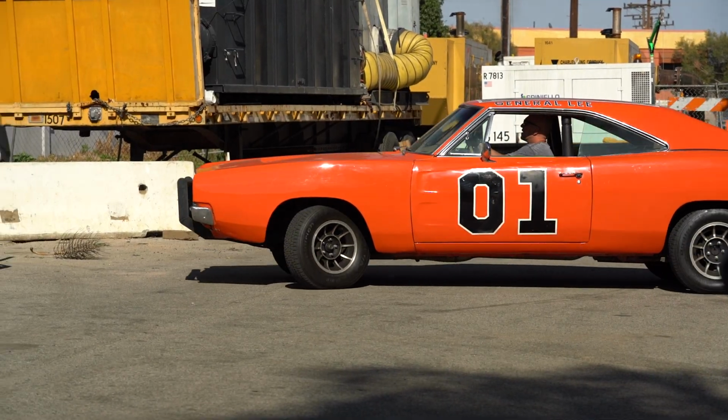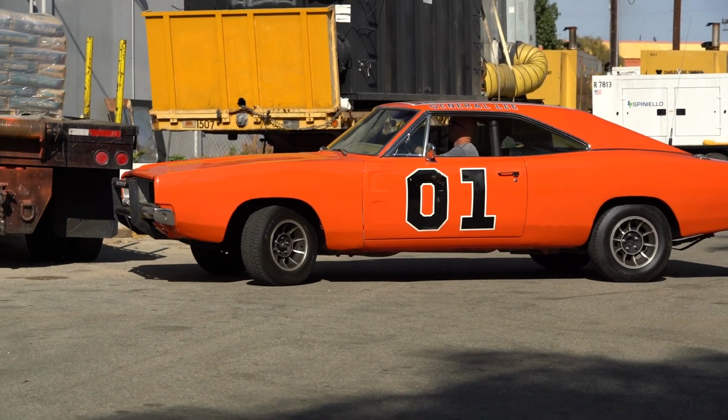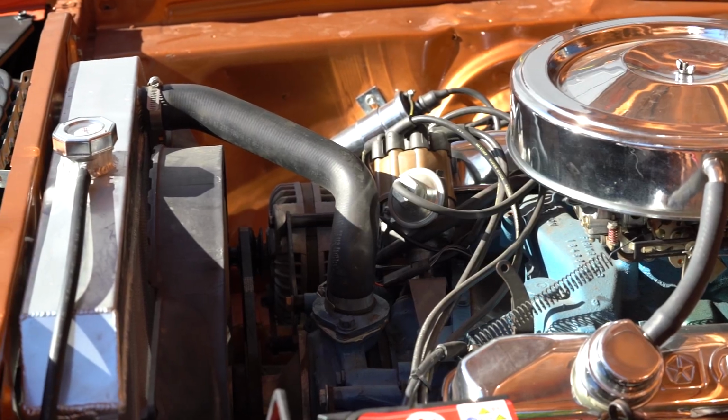They actually wanted to use Chevelles, and the Chevelles cost more. They couldn't keep them in the budget. Oh, really? Yeah, so they went with the Charger. Thank God. And this one was a T5 copper metallic.